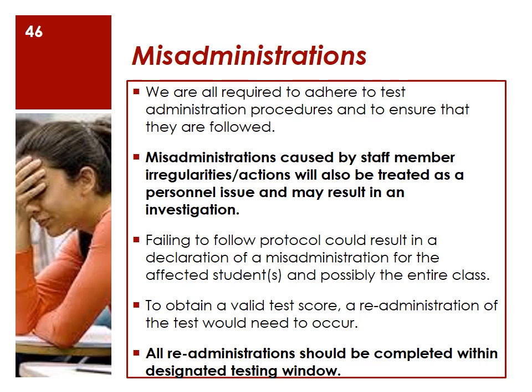Please don't think that providing a little assistance to students will help them. In the long run, it actually ends up hurting them, and you in the process. If a misadministration is caused by a staff member's actions or inactions, it is very likely this will also be treated as a personnel issue and may result in an investigation with HR involved.